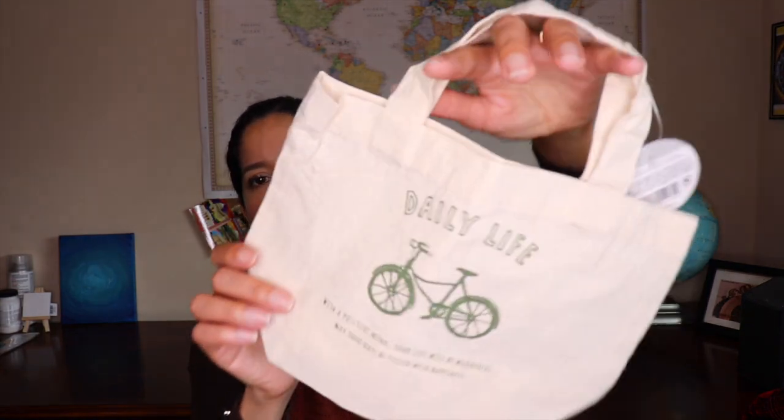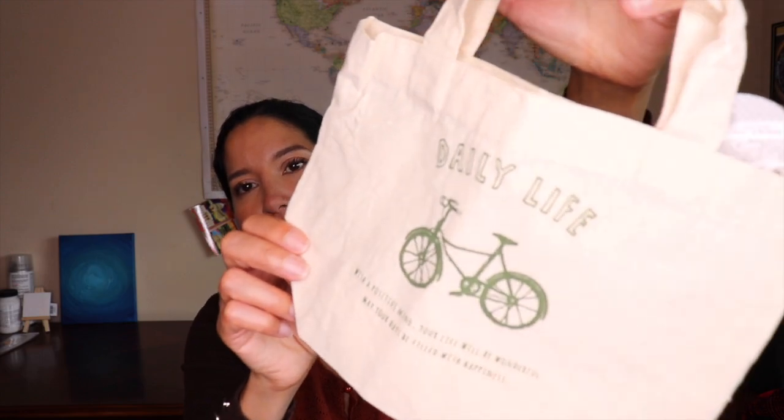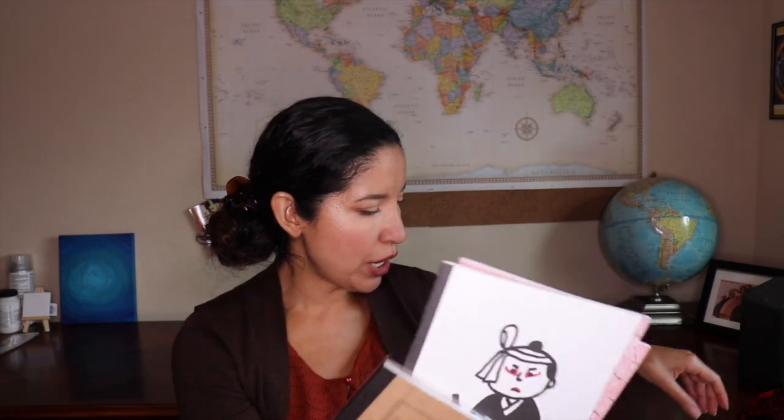And then this one says, "Daily life with a positive mind. Your life will be wonderful. May your days be filled with happiness." So I'm also using this one as a gift bag. So what I thought I would do, since I have these 3 gift bags, is use 2 for my sisters and 1 for my mom, and then put some of the notebooks and sticky pads and pens and lotion and tissues in each of the bags for them.